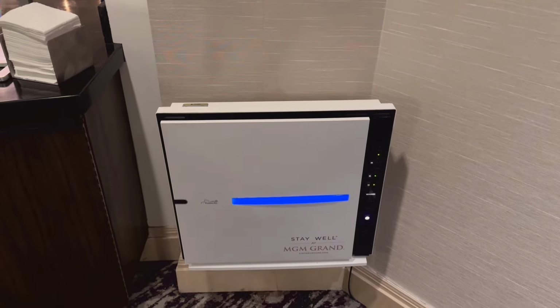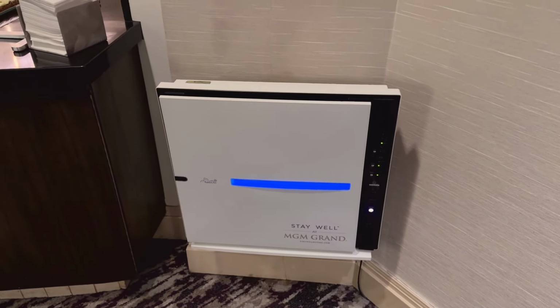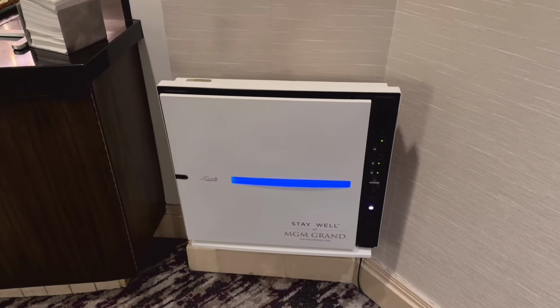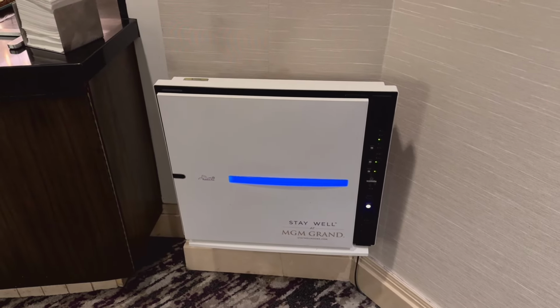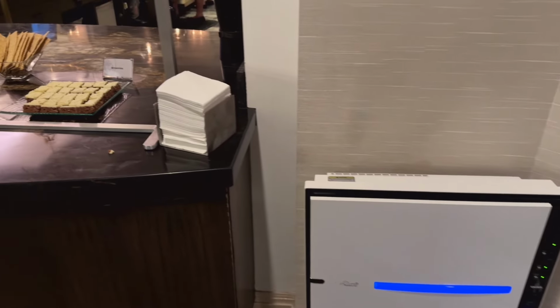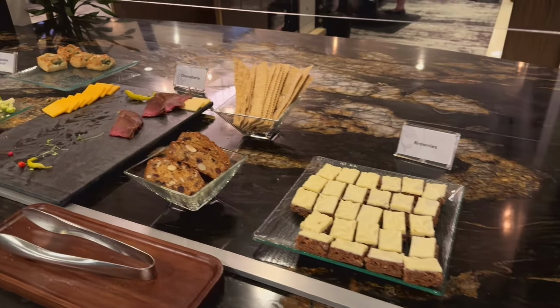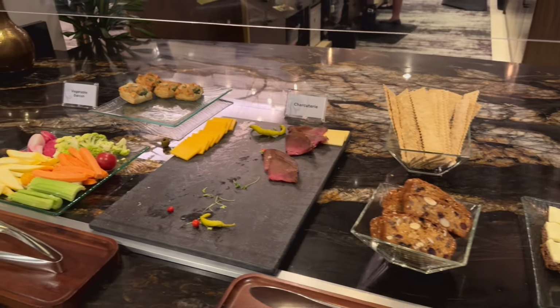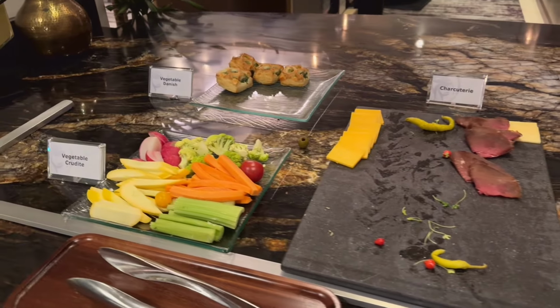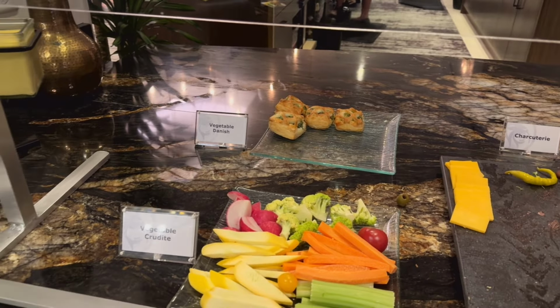Over here, they have this air purifier that is featured in their Stay Well rooms. So if you book a Stay Well room, you get one of these. All right. Now over here, we got the snacks. We got some cakes and cookies and that sort of stuff. Cheese. And what look like danishes and stuff.